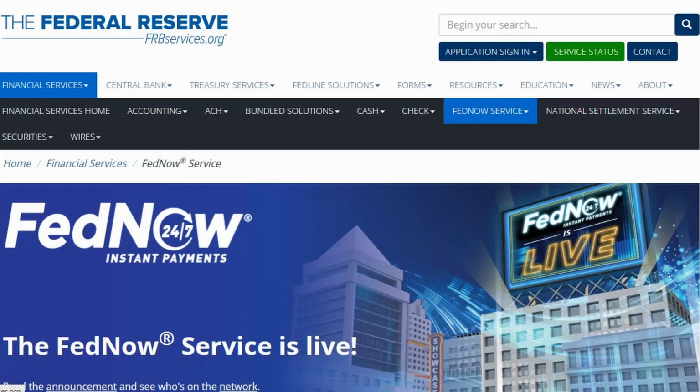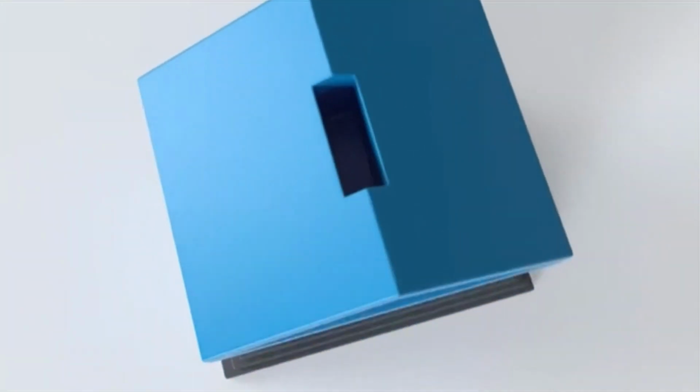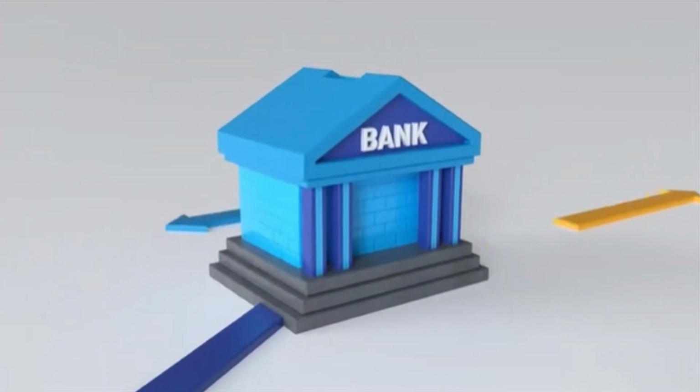So the Federal Reserve just launched FedNow instant payment services last Thursday, July 20th. What FedNow does is enable instant payments. Say, for example, whenever you are getting your paycheck from your employer, it usually takes about 24 to 72 hours for the funds to arrive in your bank account. Or if you want to send money to people, it takes some time.